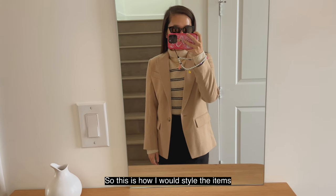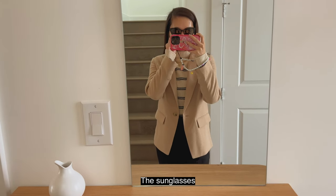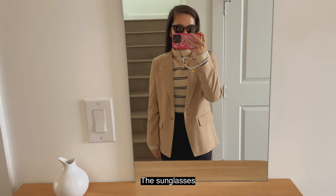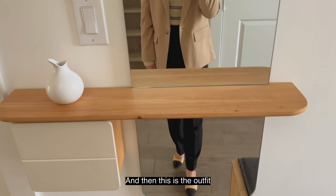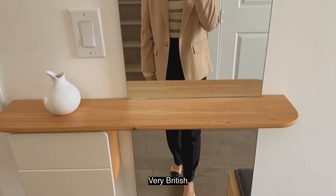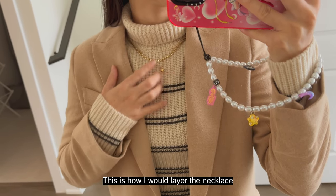So this is how I would style the items. The sunglasses. And then this is the outfit. It's very British. This is how I would layer the necklace.